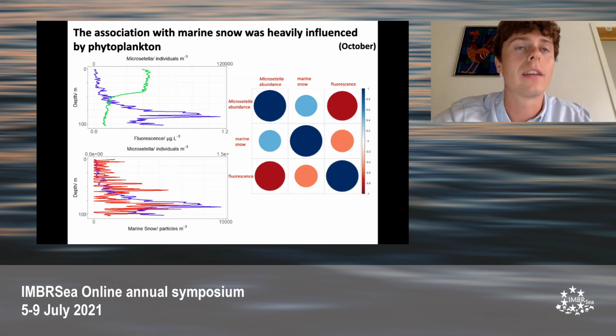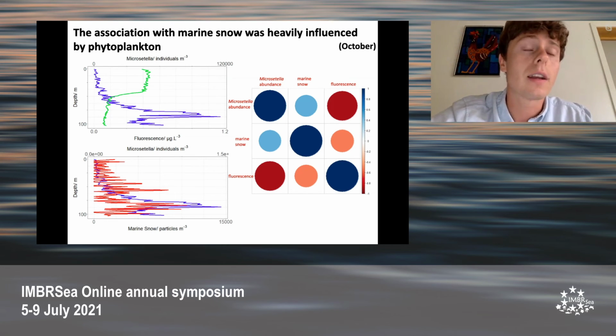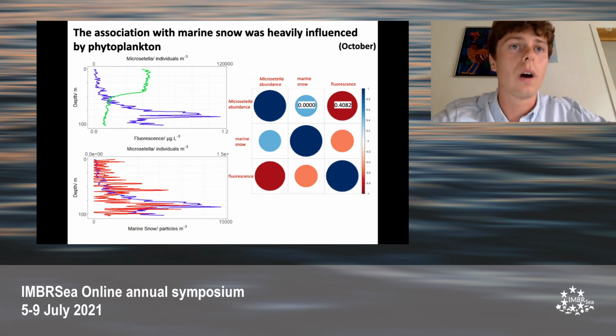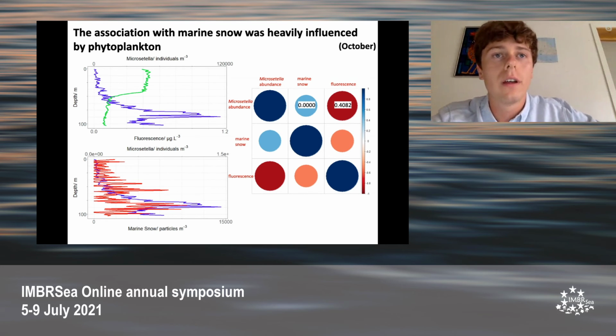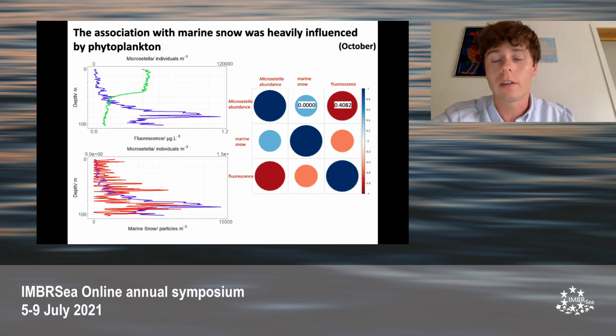a strongly negative correlation with phytoplankton or fluorescence, as we would expect, and a positive correlation with marine snow. Not that strong, but it's a significant correlation with marine snow, and with fluorescence is non-significant. So we can begin to ask ourselves why. And if we look at the strength of fluorescence here, we begin to reveal some possible answers. So the highest fluorescence value here, below 45 meters, is less than 0.6 micrograms per liter. So there's not much phytoplankton in the water.